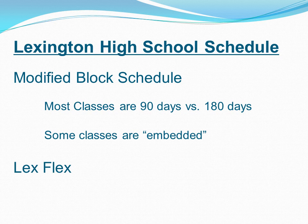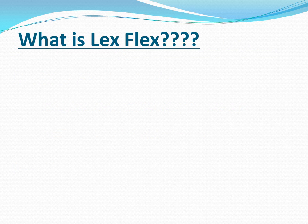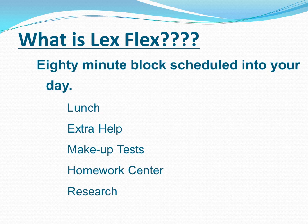We're also going to talk about what Lex Flex is. It's an 80-minute block scheduled into your day. You're going to have 80 minutes called Lex Flex. During that time, you can go eat lunch. You can go to some of our labs to get extra help in English or math, social studies, science, world language, and fine arts. That's a time for you to make up tests or to retake tests.